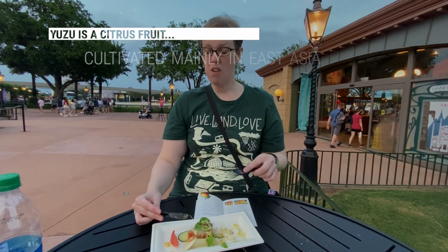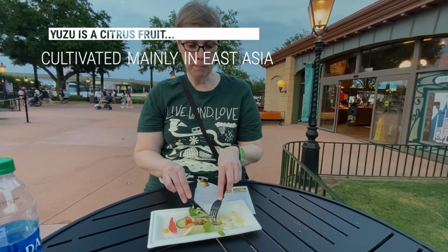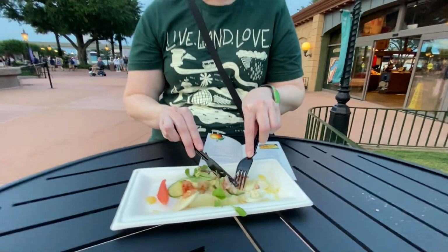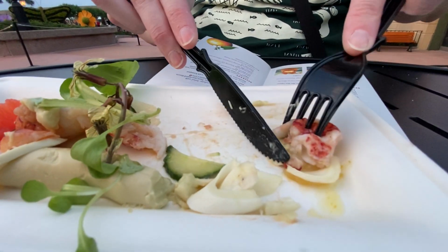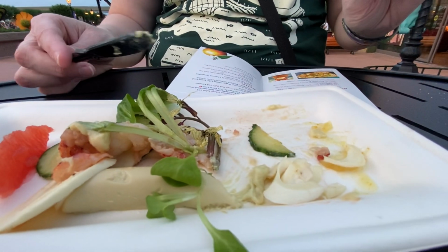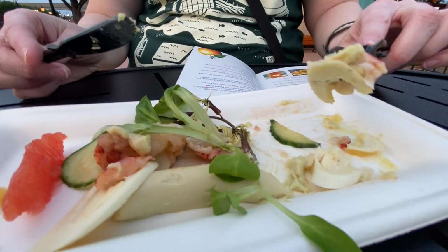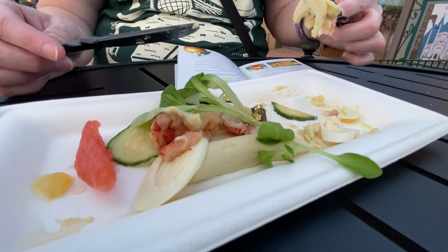There's definitely yuzu in there. Okay. I don't even know what that is. Very citrusy. I like it. I think it's fresh, although I will say from a lobster perspective, you don't really taste the lobster all that much. You really just taste the citrus. So you're really getting more of the yuzu and the grapefruit.